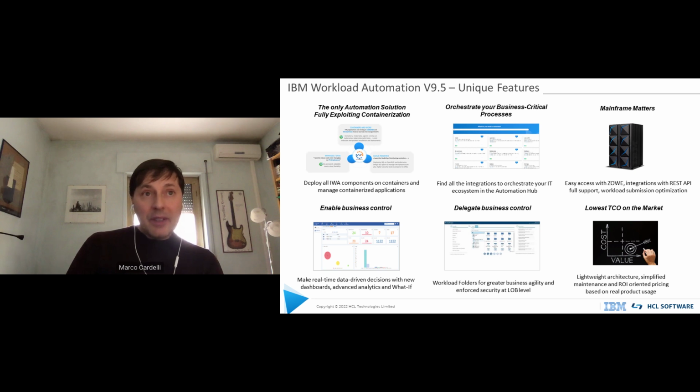We also delivered new dashboards with 9.5, very easy to customize, so that you can actually decide what content to show, personalize it, share it with other users, even allow external content to be part of it, because you can decide to associate to a widget any data source, even from an external product, as long as it's providing a REST API interface.